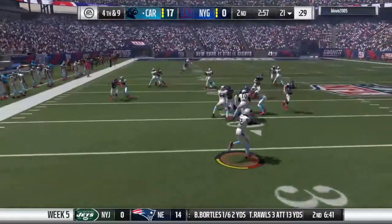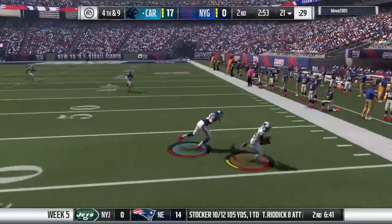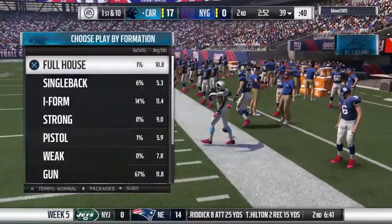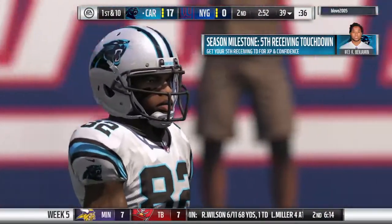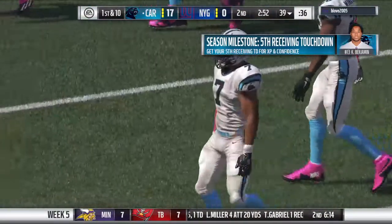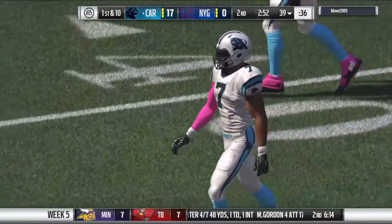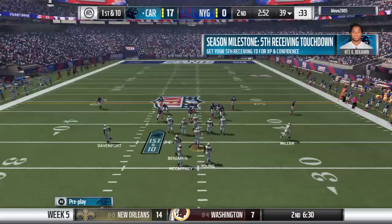This is fielded at the 27. And he's going to be out of bounds at the 39. 12 yards on the return that time. And the offense will take over with a new set of downs. And the Panthers coming out now. And they were able to punch it in the end zone last time. They'll be looking to do that again here.